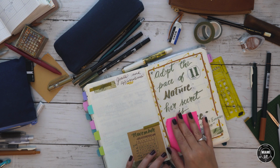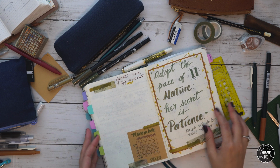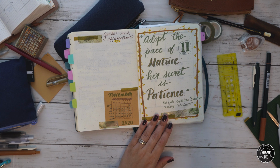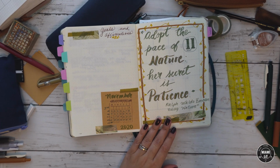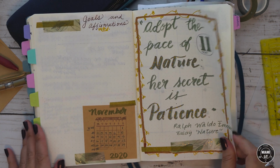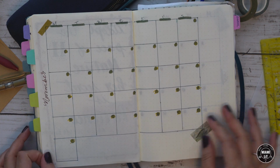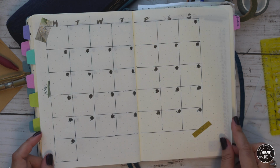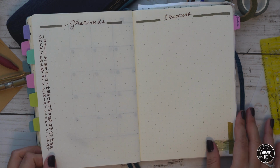So here you go, this is the final product, and this is what my setup ended up being, and I'm really happy with it. I like the calm colors and I like the layouts. So I am all ready for November. I just have to put some stuff in my calendar and hit the ground running.